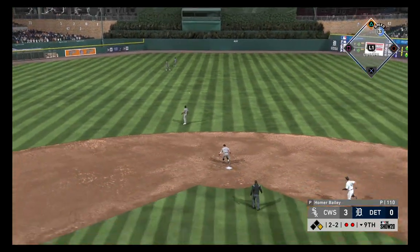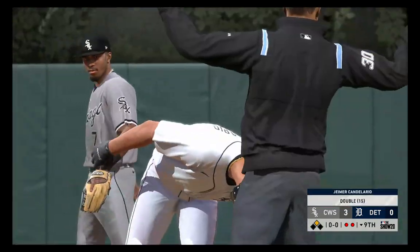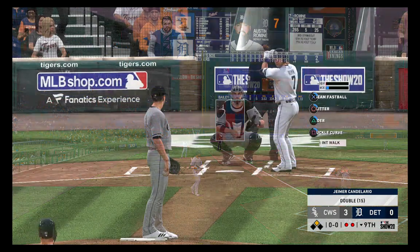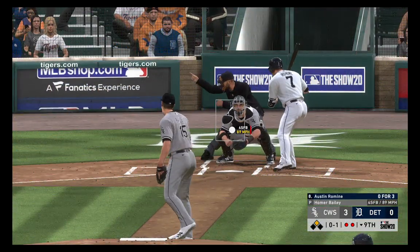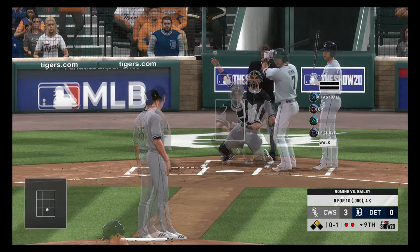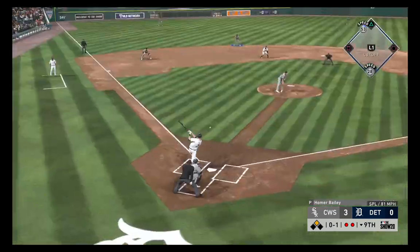The throw into second. And if you're the manager, you've got to love that about your team. They were down to their last strike, but they refused to go down without a fight, so they lived to fight some more. Austin Romine stands in as he looks at a called strike. Runner in scoring position at second with 2 down.